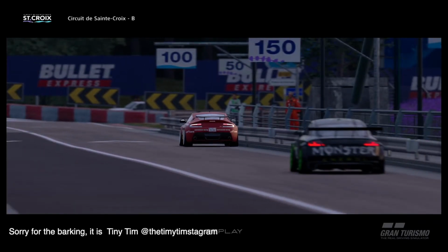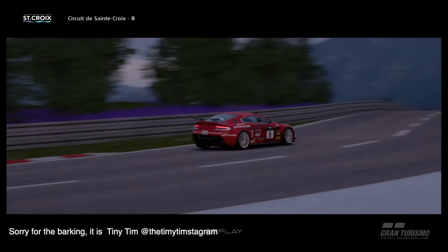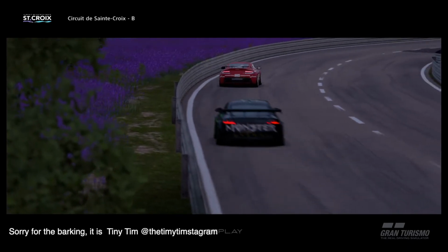And I'm doing some good time here. So you see a little bit more of a distance to the TT.